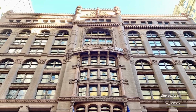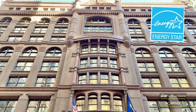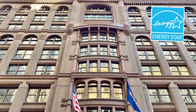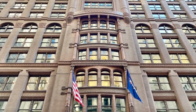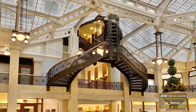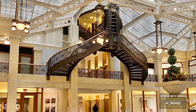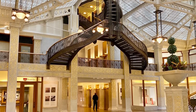Then, in 2018, it earned the prestigious Energy Star certificate, demonstrating compliance with the rigorous energy performance standards set by the EPA. In 2019, the Rookery saw another technological leap by upgrading its infrastructure to include the latest information technology, installing Wi-Fi in the lobby and common areas, as well as additional access points for cell service all throughout.